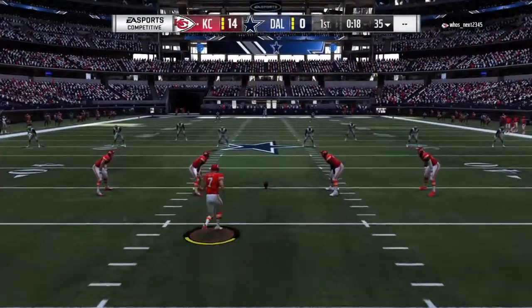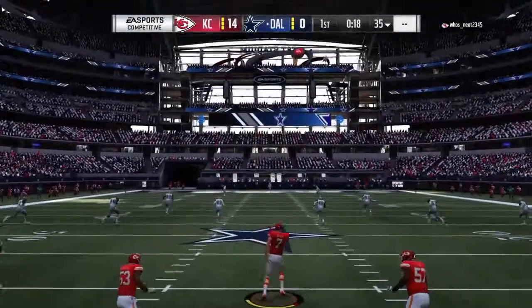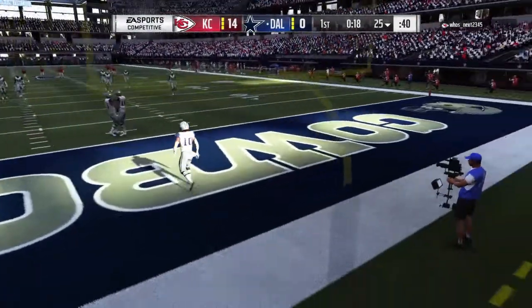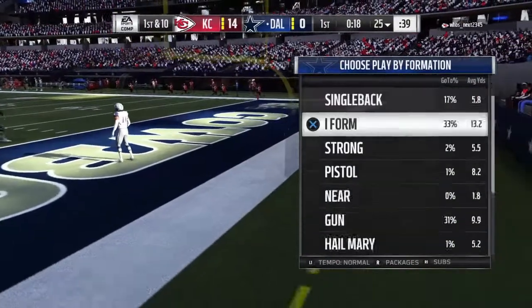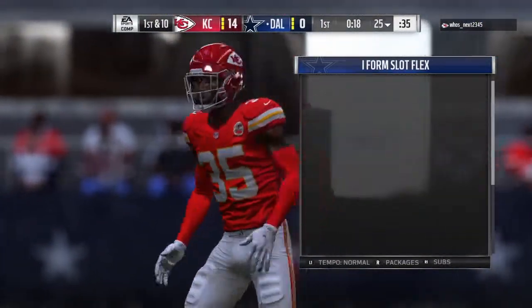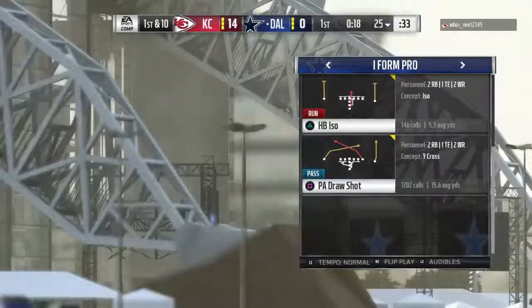Butker now to kick this one away. And this will not be returnable. It's out of the back of the end zone for a touchback. And out now come the Cowboys. Already down 2 touchdowns here in the first half. This becomes a pretty important drive, doesn't it?